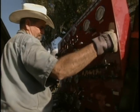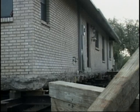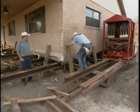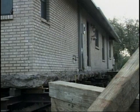Pressure's on. They're going to very slowly pick the house up. We'll raise that house about 7 feet from where it is now. One of the most important things is to keep the house as level, no jarring as much as possible. We don't want the building to crack at all. It's all the same all the way across. It's pretty crazy. Set your safety blocks in there.